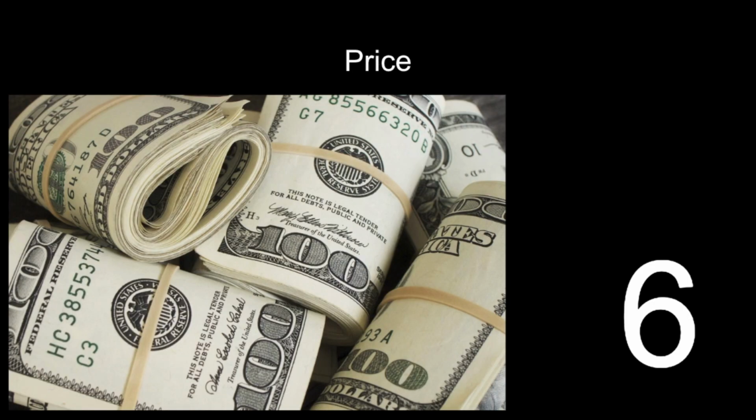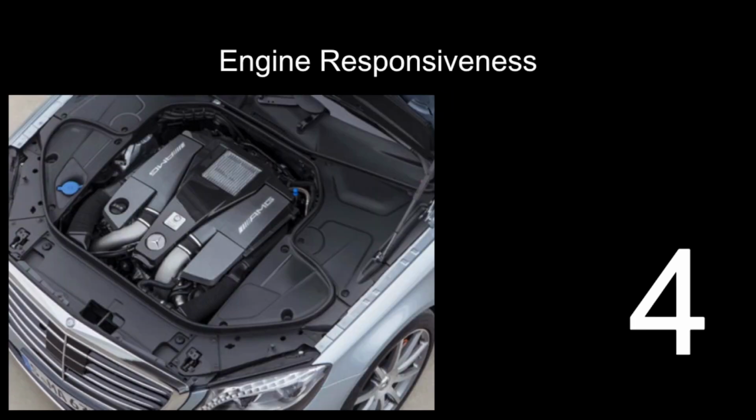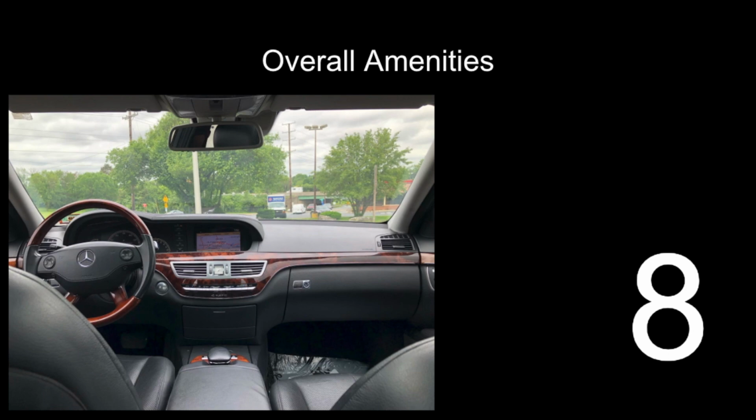Pricing on the S550 is also towards the middle, as a modern one starts over $90,000 and depreciates rapidly with age and usage. However, being able to get one of these corporate cruisers for under $20,000 is a steal. Depending on how much you trust German reliability, it earns a 6 out of 10 for price. Engine responsiveness on the S550 is rather poor, as the vehicle is centered around serene cruising one would wish to be chauffeured in. The 5.5 is a bit sluggish beneath the wide frame, earning the S-Class a 4 out of 10. And overall amenities on the S-Class is strong, as it rightfully should be for nearly $100,000, equipped with many complimentary features and luxurious touches for its time, earning an 8 out of 10 for overall amenities.